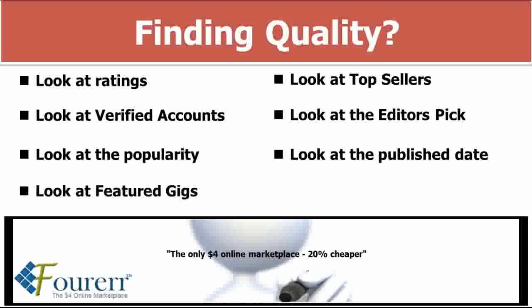Look at the featured gigs. Sellers need to pay to make their gig featured, so somebody had to pay for it, and therefore they must be serious. Likewise for highlighted gigs, those people have paid quite a substantial amount in order to make sure that their gig either gets featured or highlighted, and therefore they must be serious. So these are a number of things you can look at in order to ensure that you have found a microjob of the right quality.